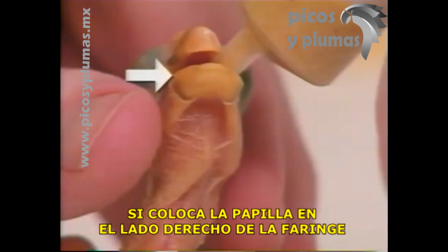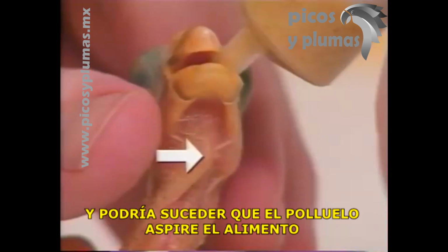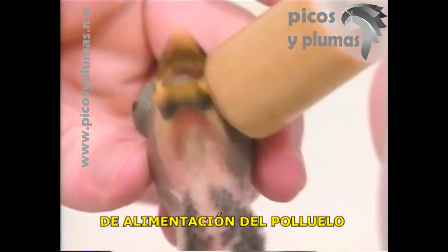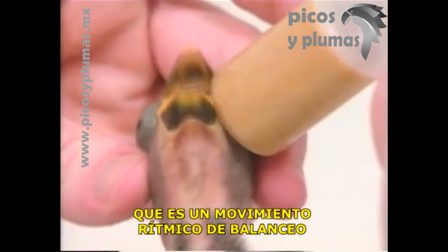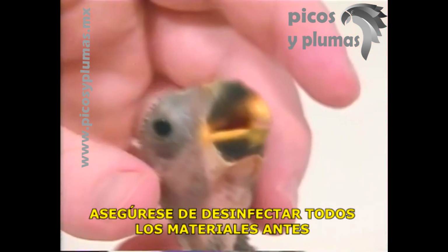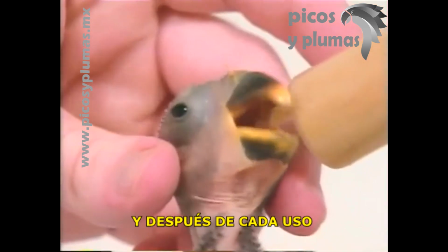If you place the formula on the right side of the pharynx, it is pointed toward the trachea or windpipe, and aspiration of food could occur. It is best to dispense the food along with the chick's feeding response, which is a rhythmic bobbing motion. This decreases the likelihood of any formula being inhaled. Always be sure to disinfect feeding equipment before and after each use.